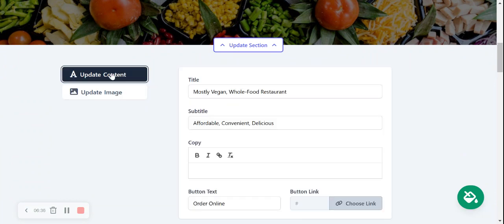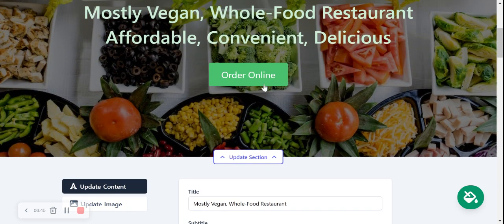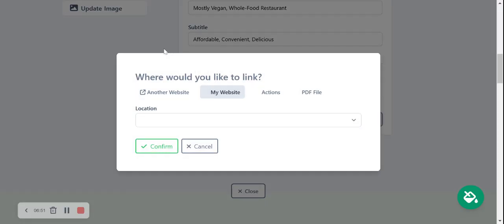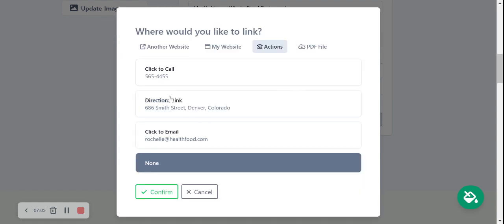Content, go ahead and update content. Choose the title, subtitle to suit your needs. Perhaps you don't offer an online ordering system like the button over here suggests. Perhaps you just want to say view our menu. So let's go ahead and change that and head over to choose link. We can link to another website like an online ordering website as it previously was, link to another part of the Mighty Sites website, or an action like click to call, click to email, or directions.